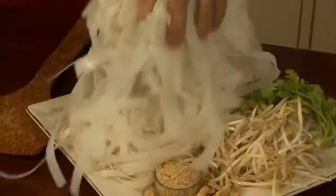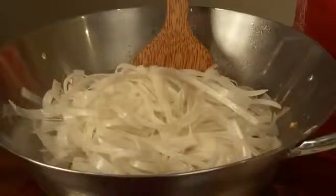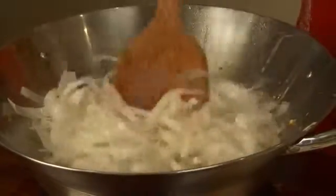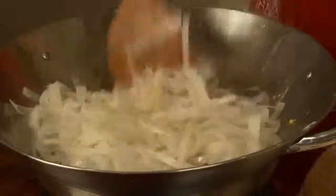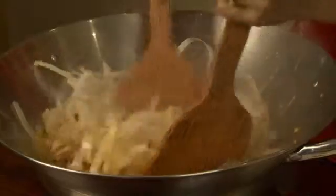Now it's time to add the noodles. They should be slightly soft now. Be careful to have them well drained, as wet noodles will cause the oil in the hot wok to spit. Lift and mix all the ingredients well. Make sure you coat all the noodles with the wonderful flavours of the chilli paste, eggs and prawns.